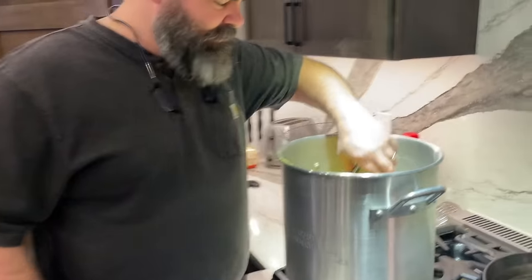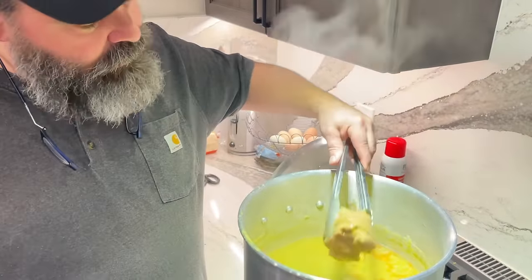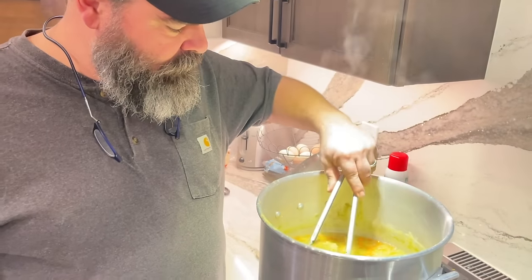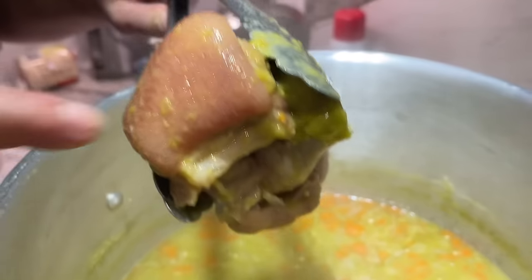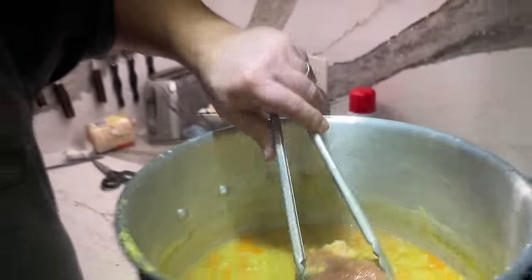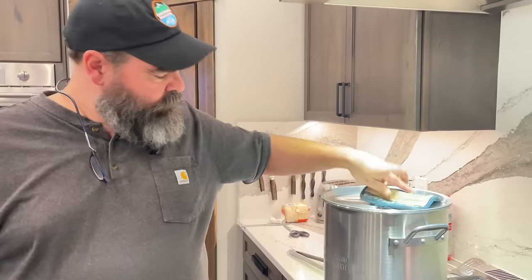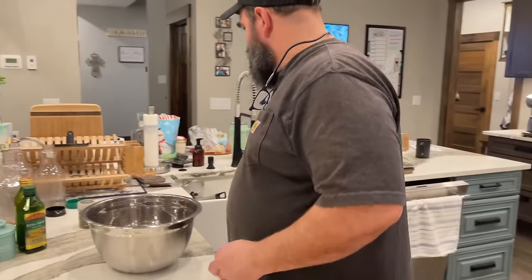Now, these other hocks in here, they were from raw. So I'm going to let them go a little bit longer. But they're shrinking down pretty good, too. Oh, yeah. So these were raw ham hocks. And I want them to go a little bit longer. They're not quite cooked yet. So we'll keep them in there. And now I'm going to work on getting this guy shredded.